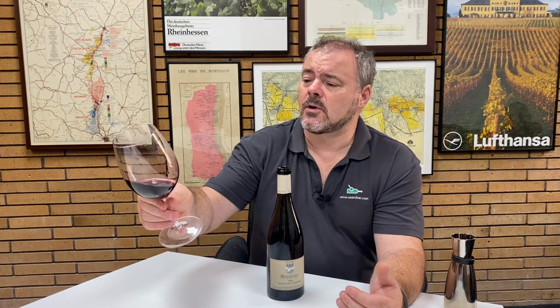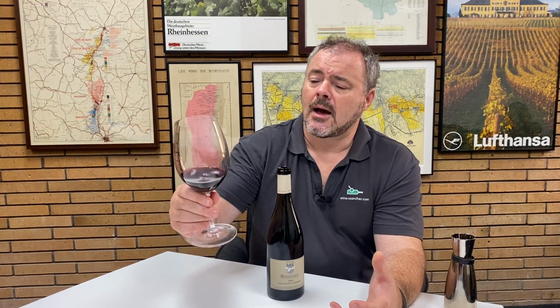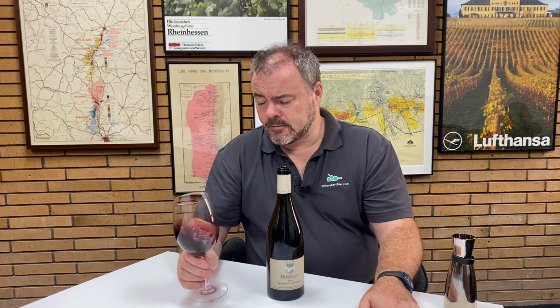As I swirl the wine, first thing to say is it seems to be staining the glass there, but secondly, the wine is 13.5% alcohol, and it's creating tears that are running down the side of the glass, doing that quite readily. So let's see what we make of the aroma, shall we?